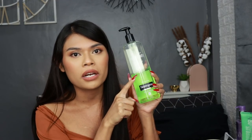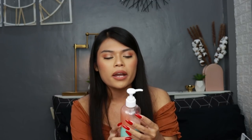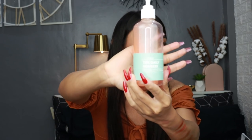Like, me and my mom were sharing the shower gel right now, and until now, ito pa lang yung bawas niya. Super good. These are the last three items na. This is like my biggest skincare and makeup haul so far. Another body wash. This is from Fresh Formula. This is the Daily Squeeze.